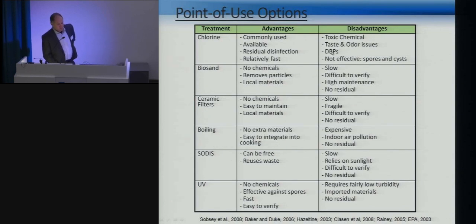Biosand filtration is a process that doesn't add anything to the water. You're filtering the water. We're using a biological-based process, a slow sand filtration. It forms a biological layer that helps to remove particles and remove pathogens through processes like predation and other complex microbial interactions. It's a slow process, though. You have to wait some time. You have to make sure your system is operating well and is up to clear operational standards. It doesn't leave a residual either, so you have to use the water pretty much right away, unless you have a means to provide a residual for storage.